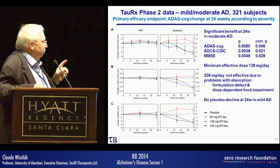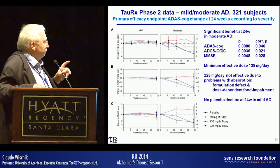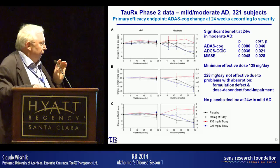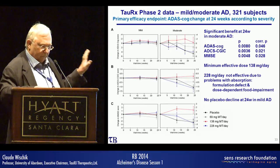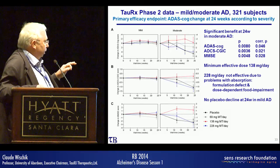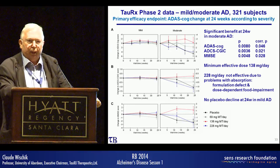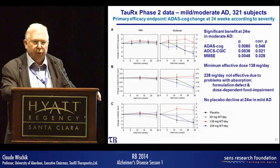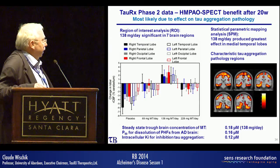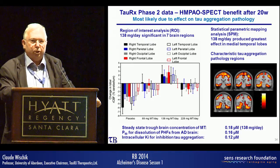We had a problem with the high dose, 228 milligrams per day, and that's really due to problems with formulation and dose-dependent fluid impairment, which I'll say a few words about. There was no effect in milds because over 24 weeks there was no placebo decline in milds, so no possibility of demonstrating an effect. However, in milds we saw a very robust brain imaging effect.